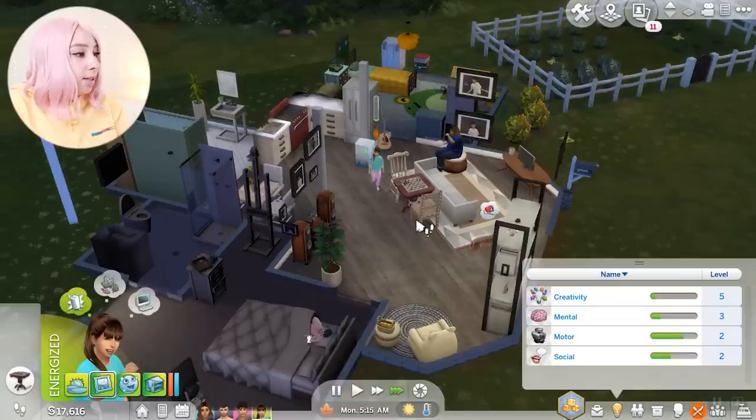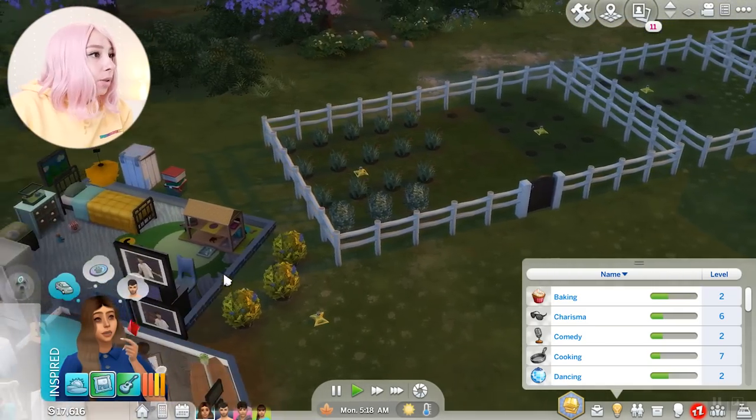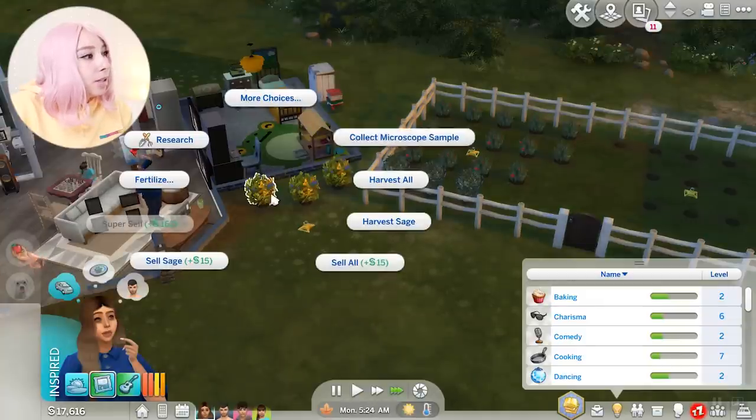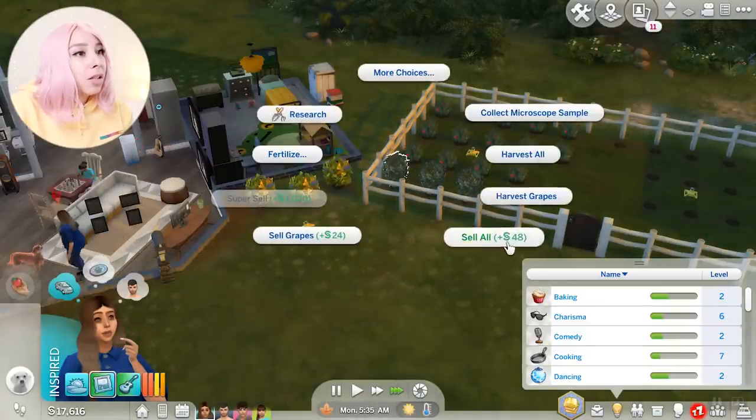Oh my gosh, we haven't checked on our plants in a long time. Holy crap. Okay, let's sell all of these. Do they need to be watered? It doesn't look like it. What about these? Sell all.